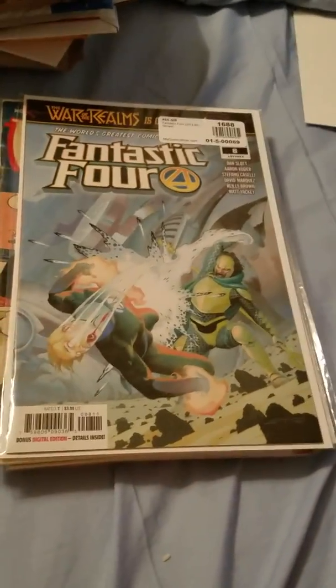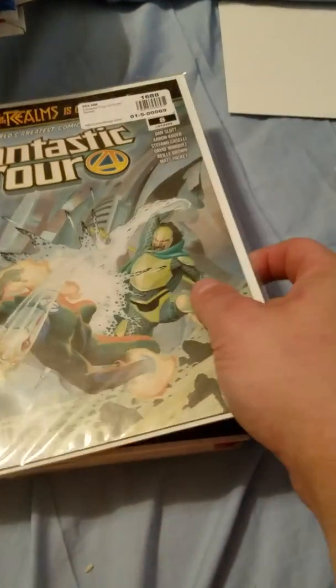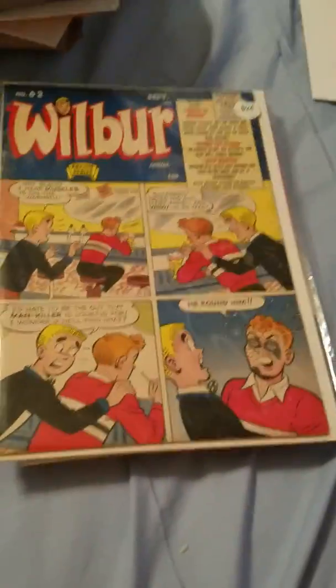And then here's the one that was cover price, the Fantastic Four number 8. I don't know if it's a tie-in, but it's advertising War of the Realms. I missed that issue, so I had to pick that up somehow.